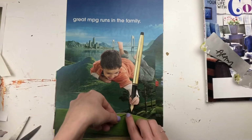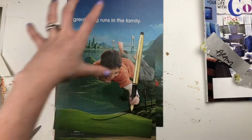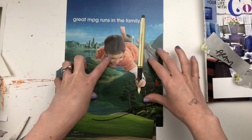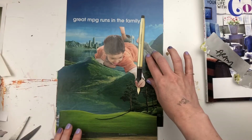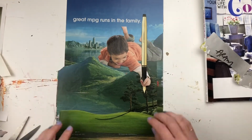It looks like it's a hand-drawn line, and if I make that coming out from the end of the pen, it's going to look like this little kid is sort of drawing on the landscape. So I think that'll be a really nice finished effect. And that gives me a total of 6 different images that have been combined to make this surreal landscape.